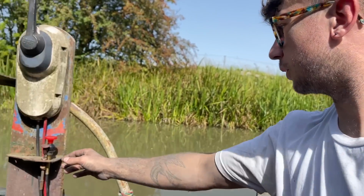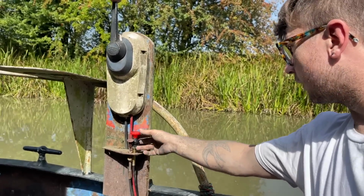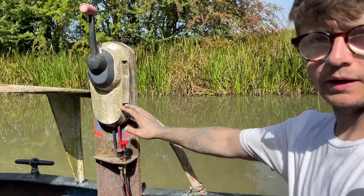The engine kill switch pull thing is really stiff. Danny can't actually turn it off, which is quite dangerous when you think about it. We'll just test out a new one. It works, so I can take them both out, clean all this up, and then put them back.